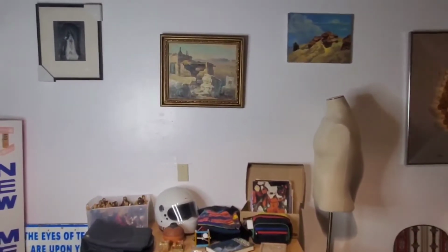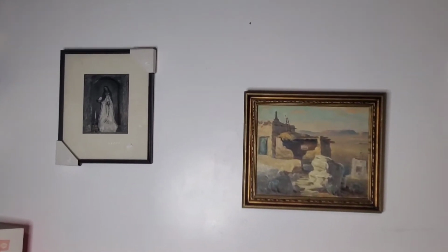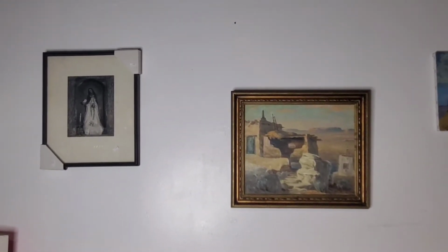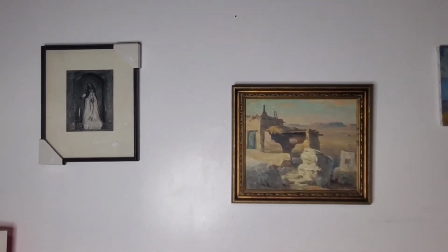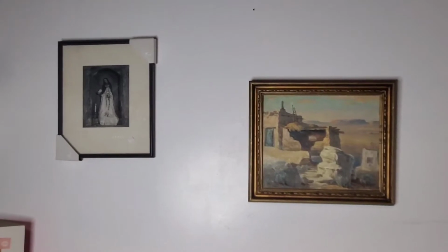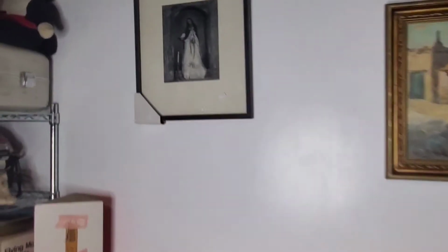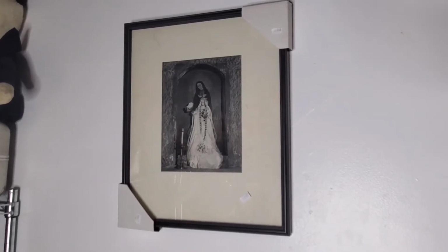The artwork are these two pieces. There are a few other things. Another photograph. I couldn't figure out the signature. A pastel and a charcoal. Pastels and charcoals can be kind of difficult for me to sell. I try to stick with oil paintings. I usually don't buy photographs, but this is, what is his name?